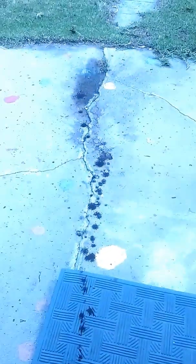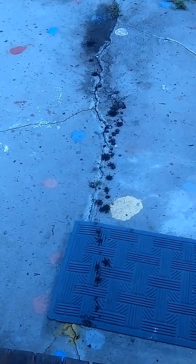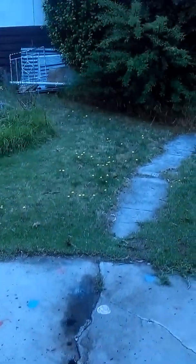Hold on, just film that. This is a fluke. One day I was lazy and I threw the coffee grounds out and it made a heap of cloud.